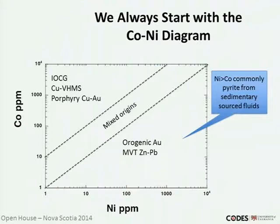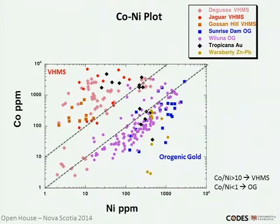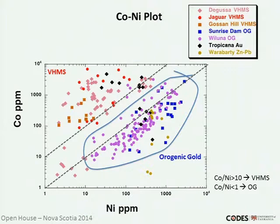If you plot some of our data from various deposits there, the top three there, DeGrussa, Jaguar and Gossan Hill, are VHMSs, whereas Sunrise Dam and Wallaluna are two orogenic gold deposits. Don't worry about the other two, they were just thrown in. They're different styles. But we can see there that all the orogenics plot in the nickel-rich field and all the VHMSs plot in the cobalt-rich field. And that's very simple. I wouldn't guarantee it works all the time, but it's probably got about an 80% success rate.